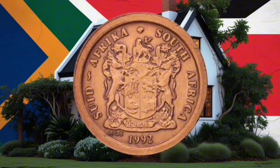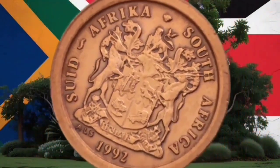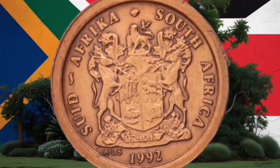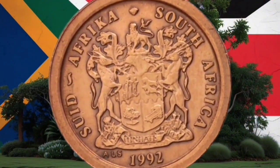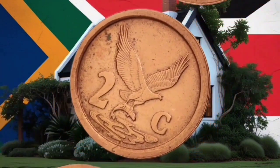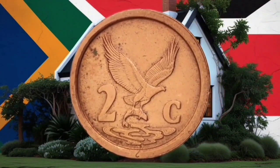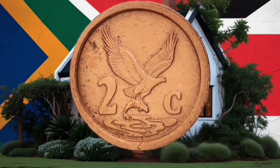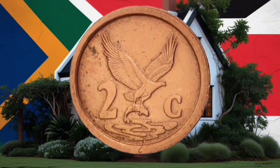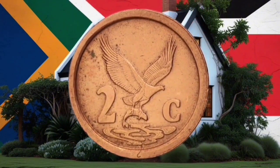Issued during the post-apartheid transitional period, the 1992 2-cent coin is one of the last coins minted before South Africa restructured its monetary designs. The obverse side features the national coat of arms of South Africa, which was used until 2000. This version displays a shield flanked by 2 wildebeests, symbolizing strength and pride. Above the shield is a knight's helmet, a lion holding 4 rods, and a banner with the national motto.